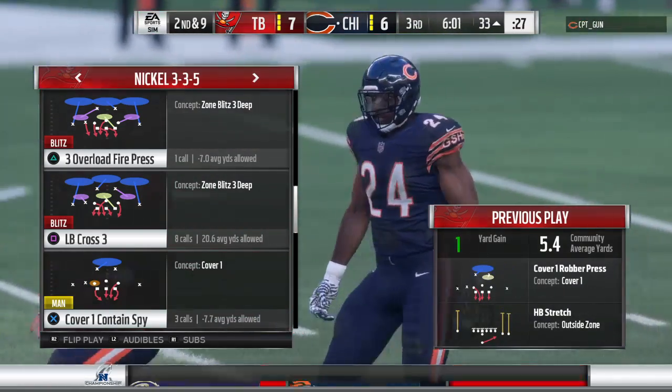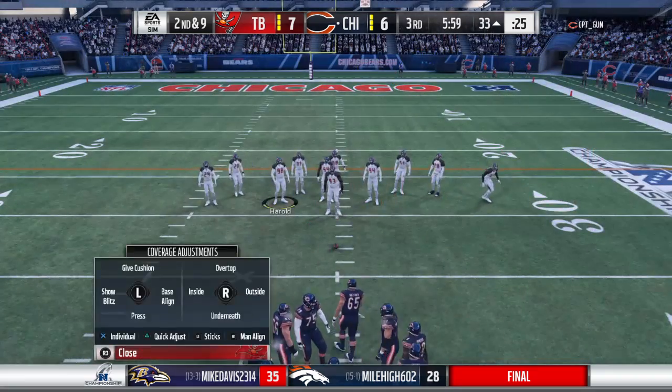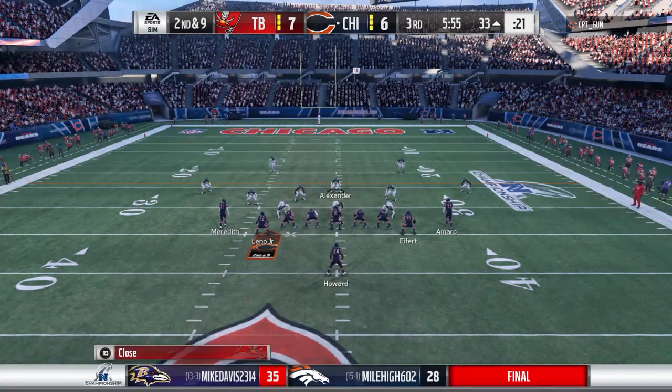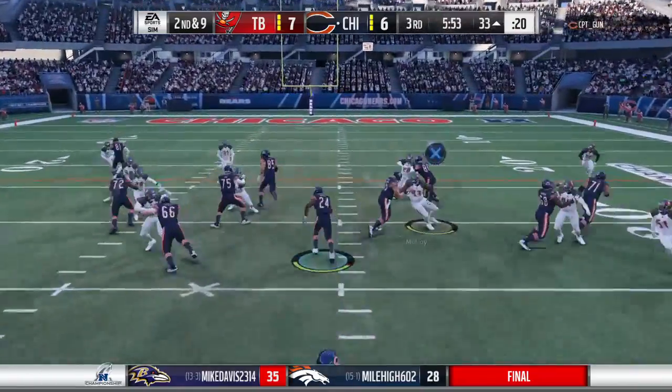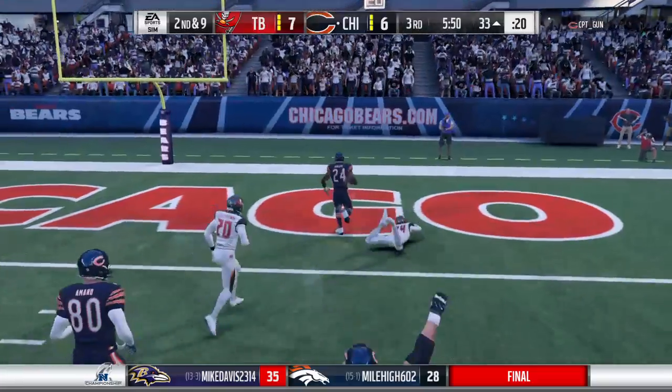Sometimes having to hang out all day and play doesn't exactly play to your advantage, but it's been a tough go for him. Every time he looks up, somebody's there defensively. That was the same case on that play. They run with Howard. Howard has the first down and then some.